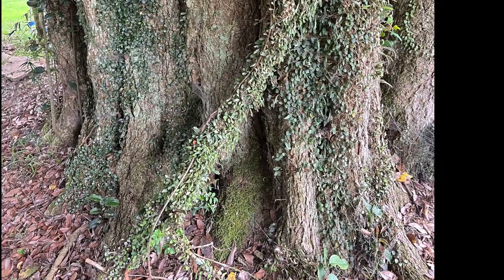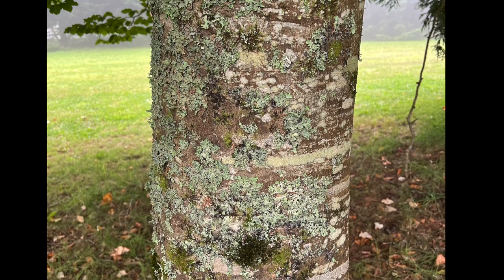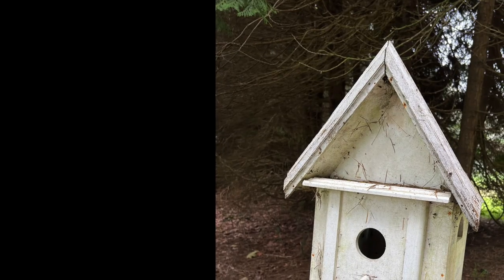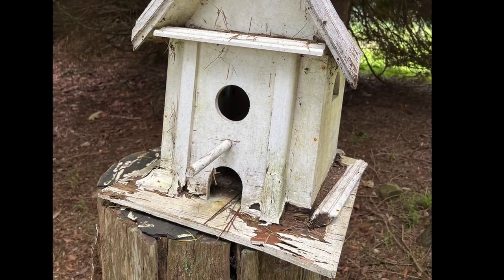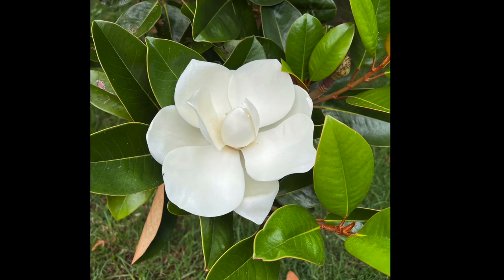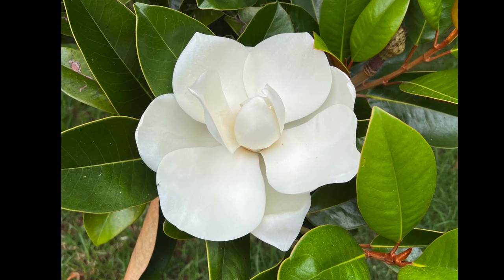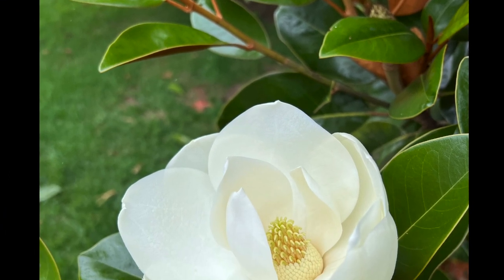Here are some still shots of my walk. It was a beautiful little birdhouse. And then again, some of those pictures of those beautiful magnolia trees, which we don't have magnolia trees that I know of in Arizona.